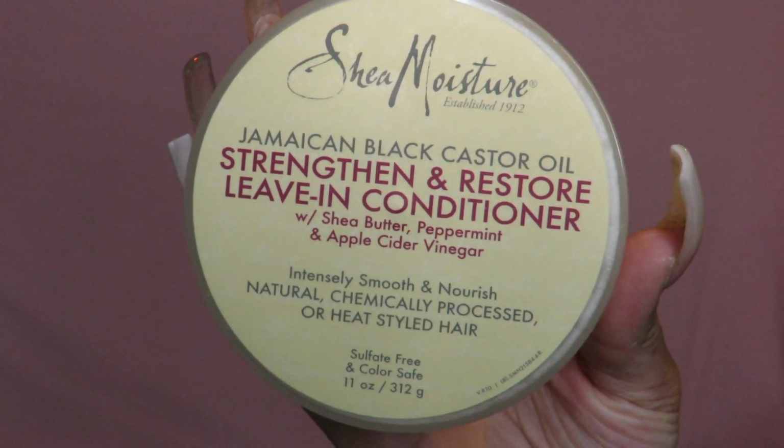This conditioner right here has been my staple. Again, if you watch my videos from years ago, you know that I have been using this leave-in conditioner since the beginning of time. It's something in here, okay? This is also really good for detangling, because honestly, once you put this in there, it will loosen your curls for you to be able to comb through it a lot easier.